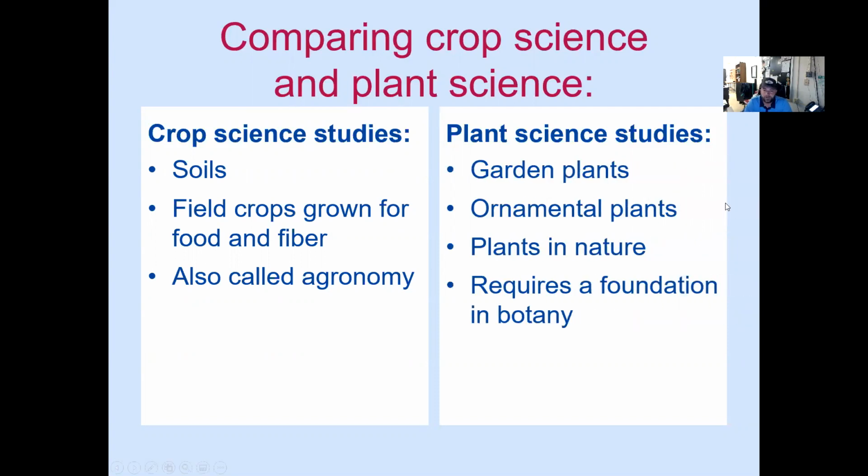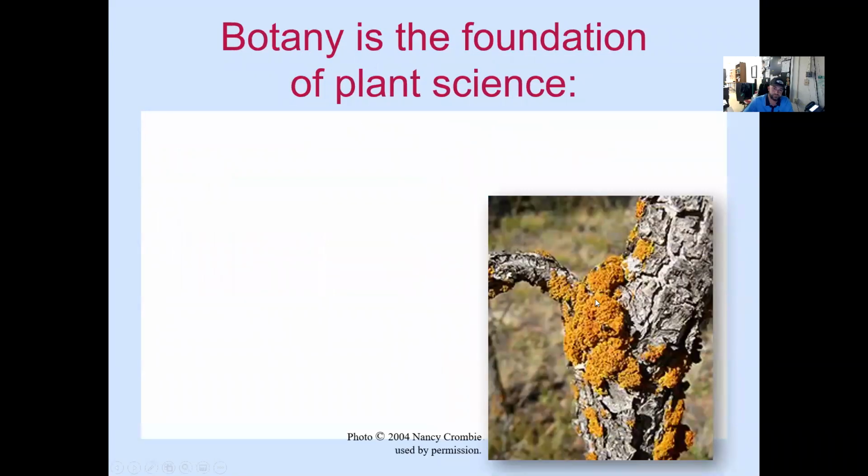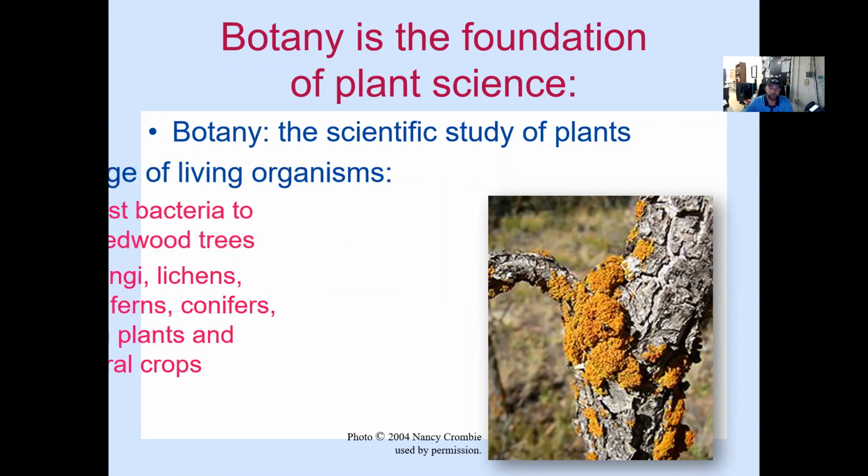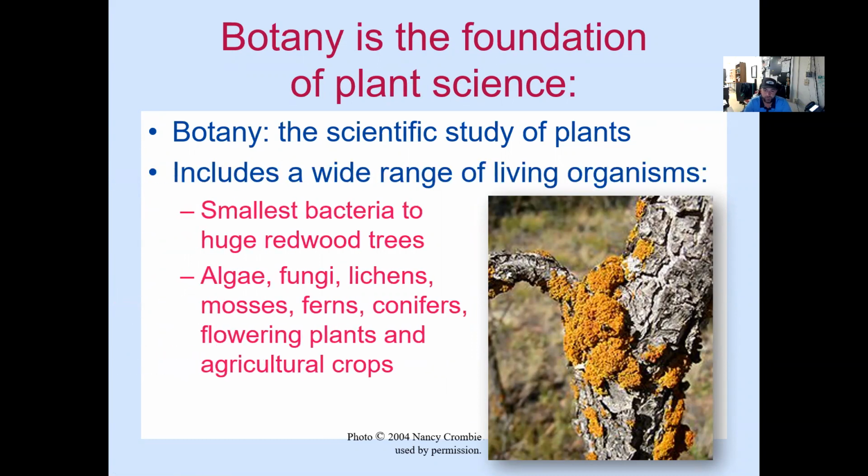And then in the plant area of it, not only do we still study soils, but we also look at garden plants, ornamental plants, plants in nature, but it requires a pretty good foundation in botany. So, botany, what is it? It's a scientific study of plants, how they grow, their structures, what it takes to help them grow, and it's continually moving from there. This includes a wide range of living organisms, from the smallest bacteria to huge redwood trees out in California. This would be the algae, fungi, ferns, conifers, flowering plants, and agricultural crops.